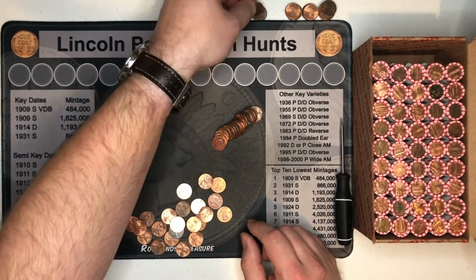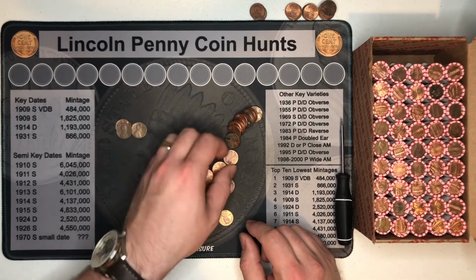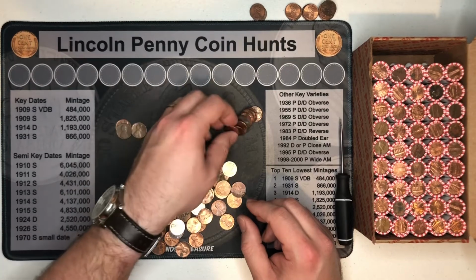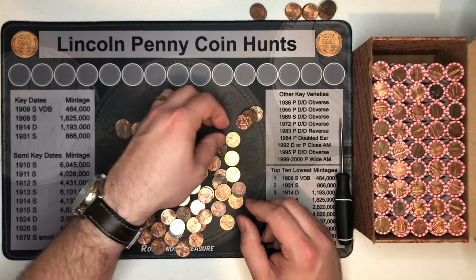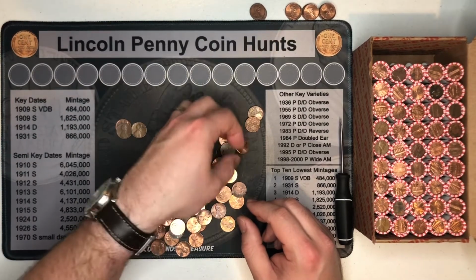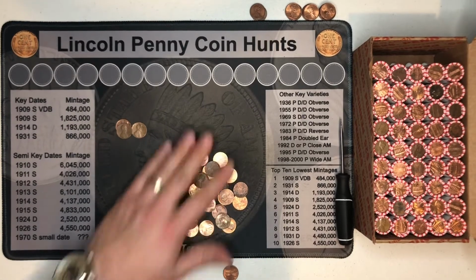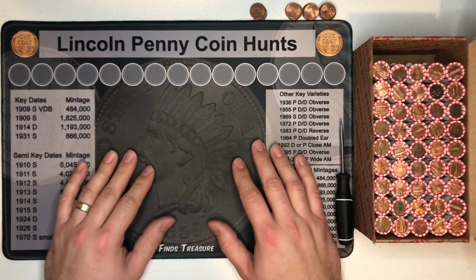There's a 92. Yeah, there's not a lot of copper. You see the copper I'm pulling out. There's not a ton of it. Definitely below my average on that. And no wheat cents. TD Bank, what are you doing here? All right, well, that's the end of the first 5 rolls. I'll clear this off. I'll bring you back in if I find anything else.